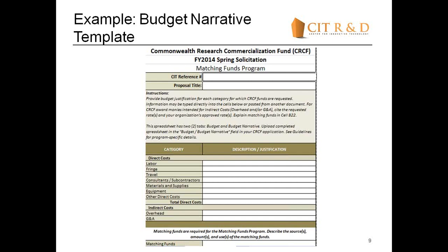If funds are expected for fringe, indicate the fringe rate, how you came up with this rate, and what it covers. Under consultants and subcontractors, you might put funds towards an attorney or patent filings, or a subcontractor who will process samples. In this category, explain the funds requested and what they will cover. Also indicate the location of the subcontractor or consultant. If any work will be done outside of Virginia, this must be explained and justified. Also indicate why this individual was chosen. As a final example, if CRCF monies will be directed toward equipment, describe what is being purchased and its use for the CRCF project.